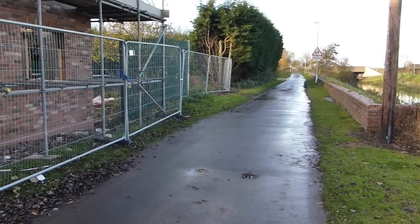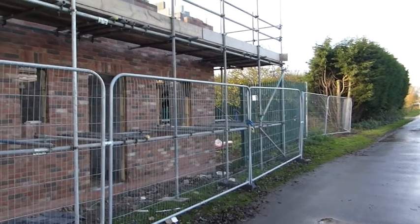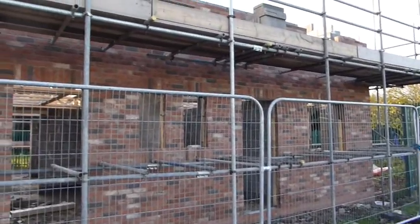In this last clip, we see the semi-detached houses being built on Malcolm and Jenny's old place.